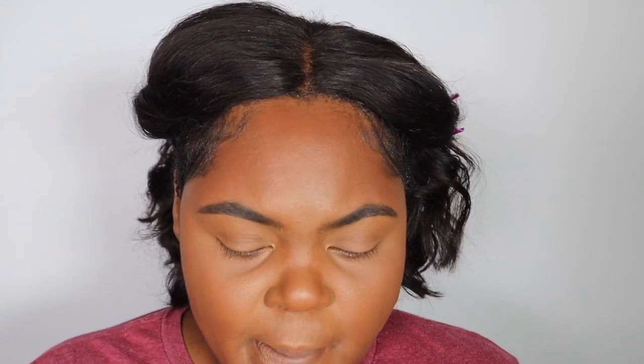I even go over my eyes, and sometimes I go over my concealer just to tie it all in, just to not make my face one color, but just to make everything look similar, if that makes sense. But also I'm gonna press into the powder again, but this time I'm gonna press it into my face really good.